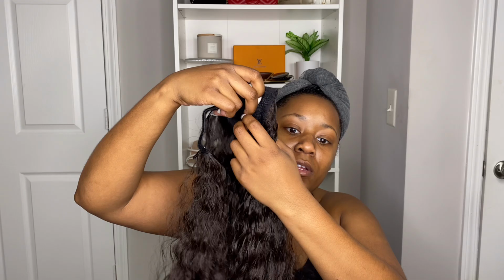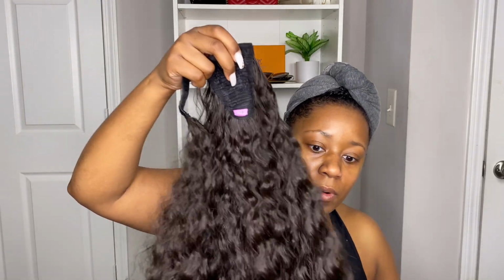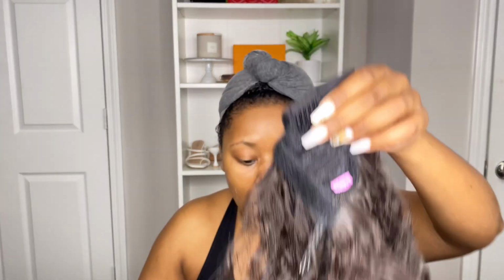So we'll see. Honestly, it looks like a ponytail that I have been getting from Amazon. And I've been getting it from Amazon for $13. And this one is $50. So it better perform better. So yeah, it just has this little clip part here that you just clip onto the top of your ponytail, and then you wrap this part around the base of the ponytail. So I'm gonna let y'all just watch me install that. I'm gonna speed this clip up.